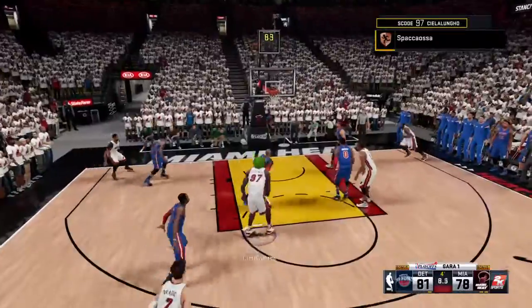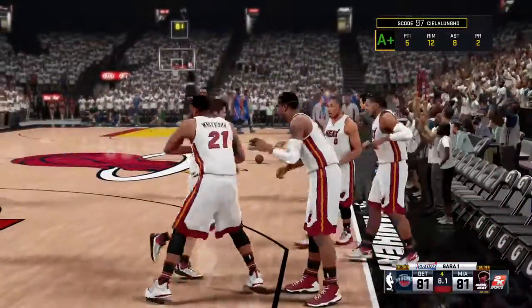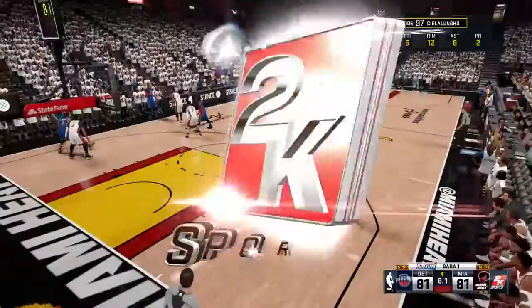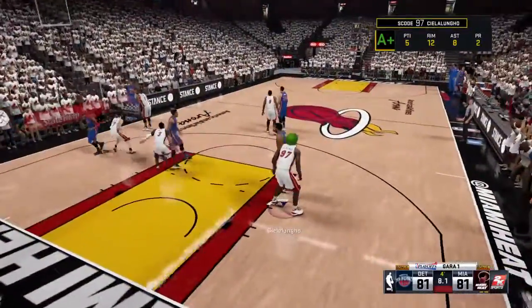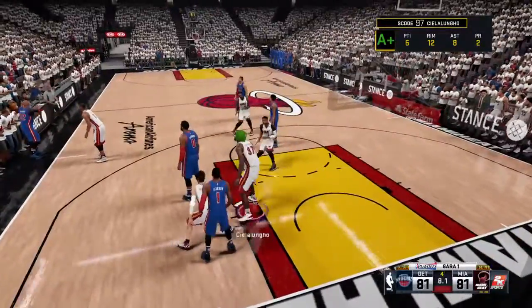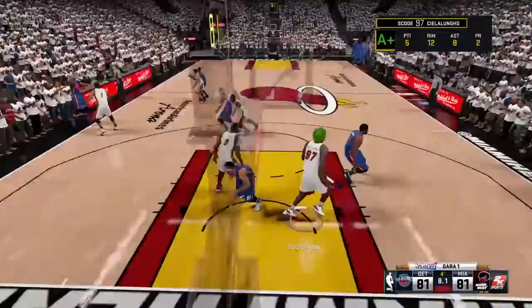Fires the 3. Right between the eyes. And oh, that was an enormous 3-pointer. And finally, they fought themselves back to even the score. We've got a new ball game here now. And really, all the momentum is theirs, making such a strong comeback. So I think you've got to really feel good about their chances the rest of the way.